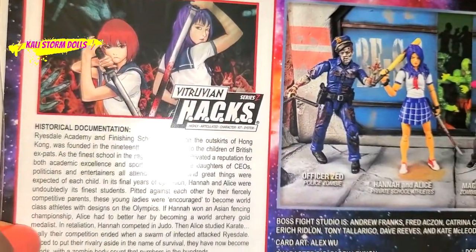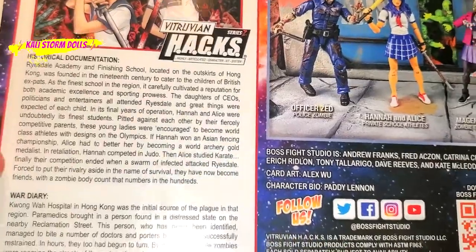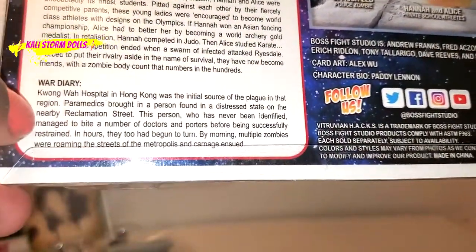Wow. So now they have each other's back. One is really good with swords and one is really good with archery. Wow. So let's see what the war diary says.